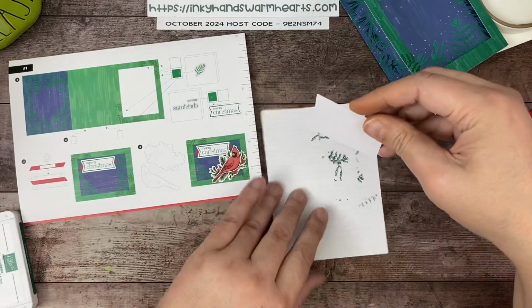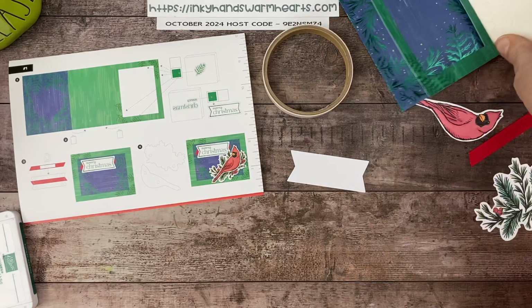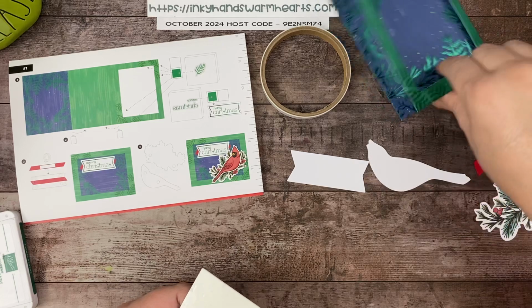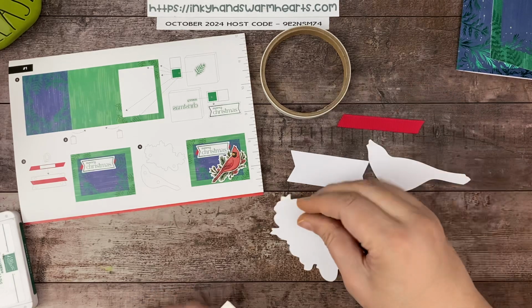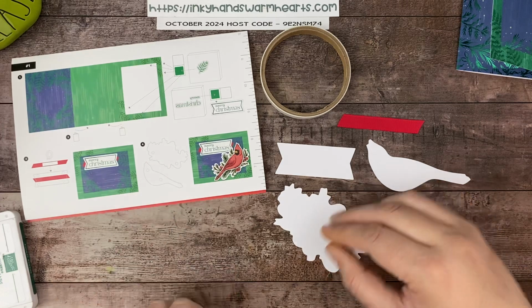Now, this looks like it's going to get some dimensionals. Let's turn our pieces over. This is going to get some tear and tape. And this, I like to put it the way that they have them right here.